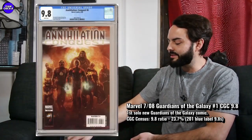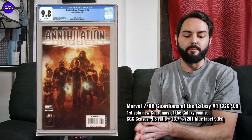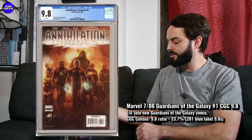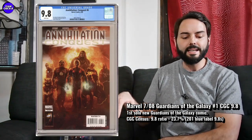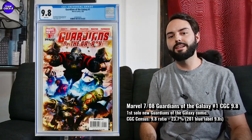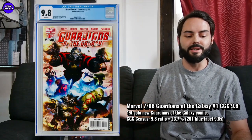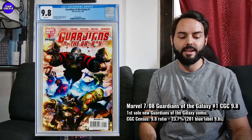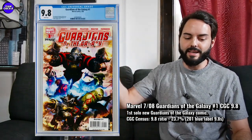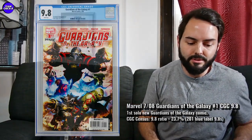That's another one I have too, and I've got two of the Guardians of the Galaxy #1s as well. It's a great one. Annihilation Conquest 6 predates this one, where the new team Guardians kind of get together. Also on this one, 23.7% of all graded copies are 9.8. That's really tough for a book from 2008, so it's a tough 9.8 as well. I've always thought it had the potential to ratchet up in price, certainly over $500.